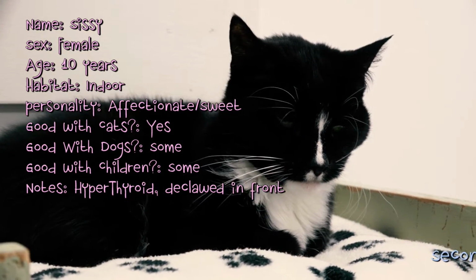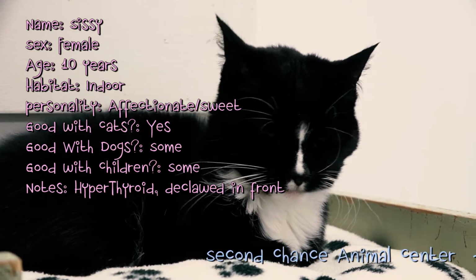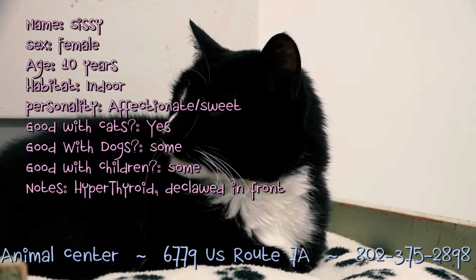As I say, she's 10 years old, she's declawed, she's an indoor-only cat, she gets along great with other cats. Children, she just sort of ignores, but we're not sure how she does with dogs.